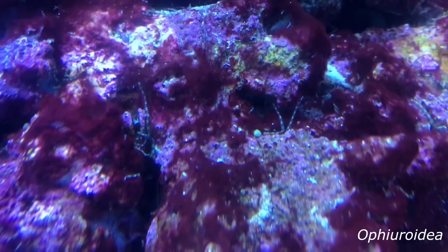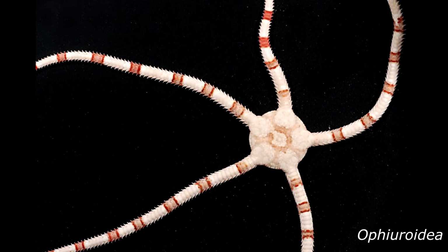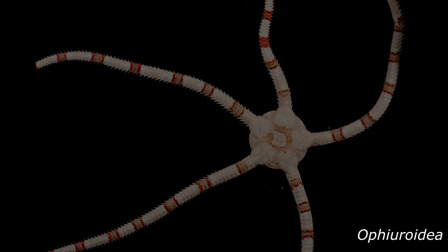And what's also interesting about the brittle stars is they have a skeleton which is made up of calcium carbonate, which is also one of the subjects that we learned about in class so far. The reason that this is significant is because when we learned about ocean acidification, we learned that this will cause them to actually start disintegrating over a long period of time.